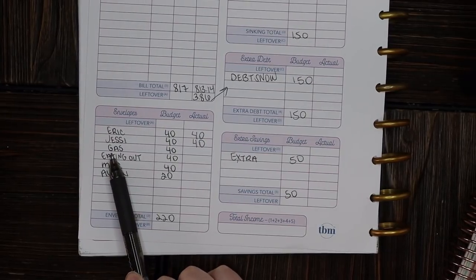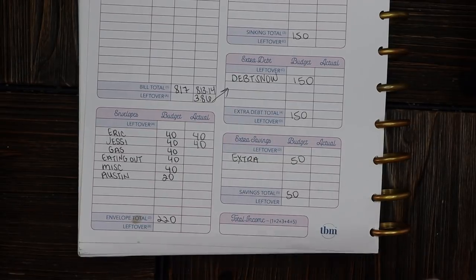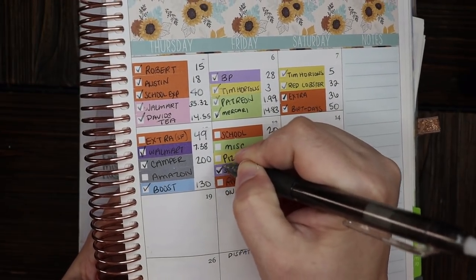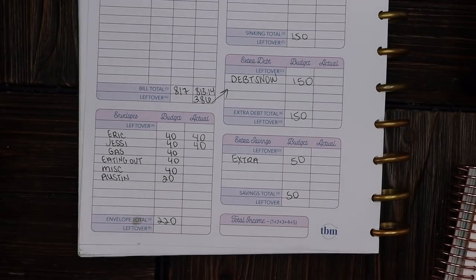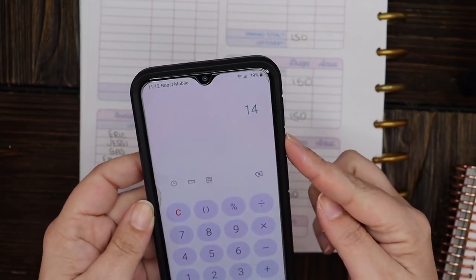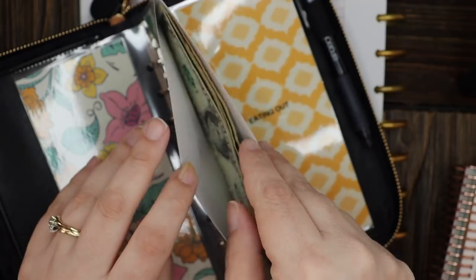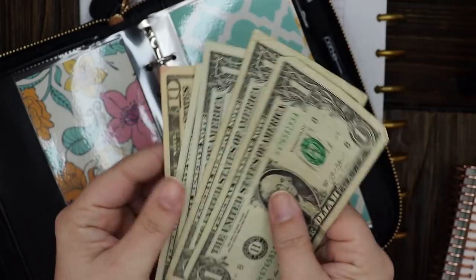Next up, I have gas. I budgeted $40. My gas is tracked in this light purple color. You can see I put $26 in my gas tank, and that was the only transaction for gas this week. So I started out with $40, I spent $26. That means there should be $14 left in my gasoline envelope. And if we flip to gas, we can see here $10, $11, $12, $13, $14.